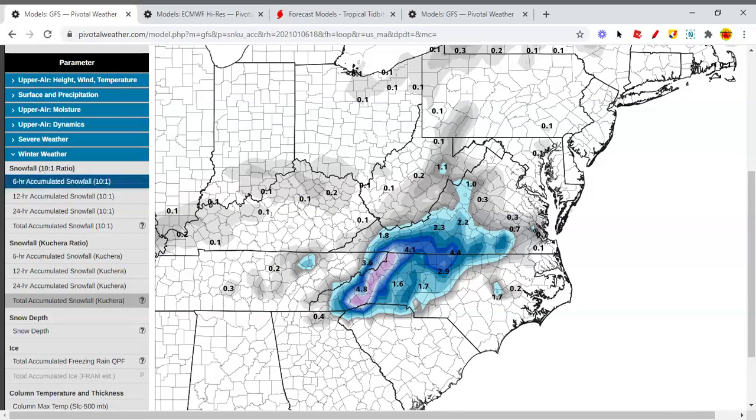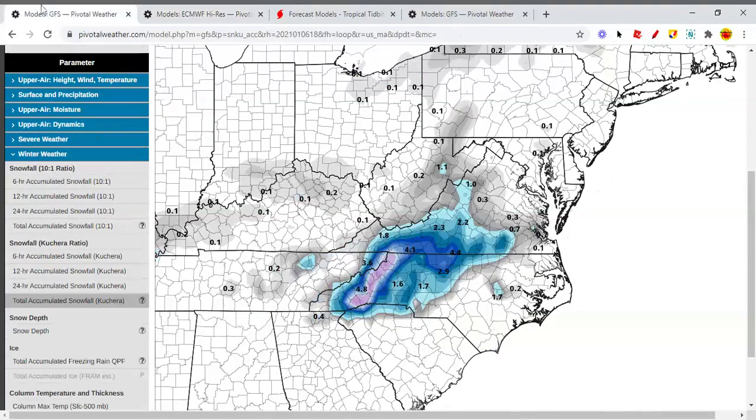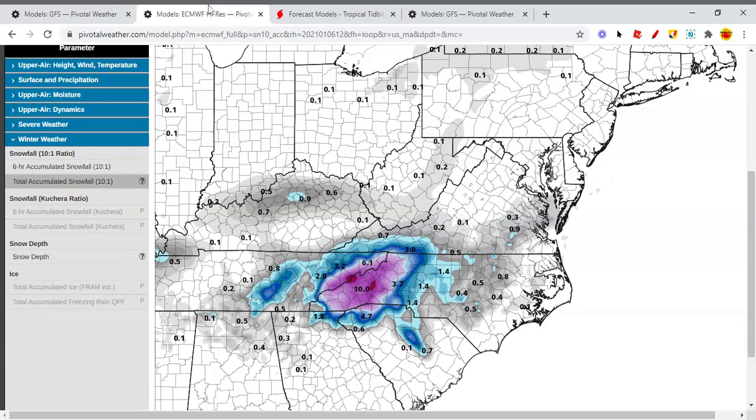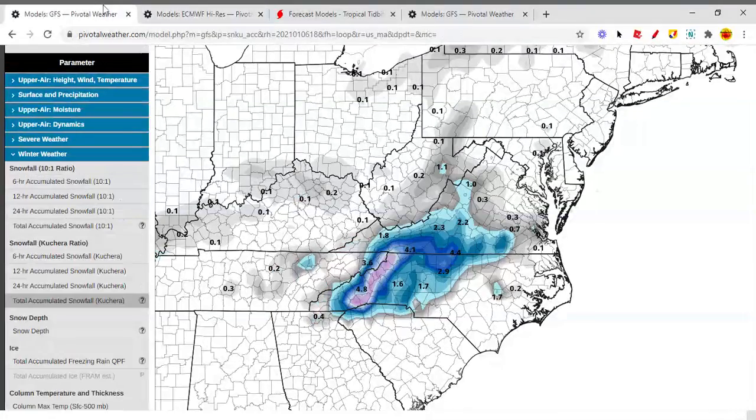Now, the GFS, though, is different, of course. We don't have snow as far south or a ton of snow as far west, but we actually have some decent snow in eastern Tennessee, and it's a little bit less snow overall. So we're going to have to see what happens by tomorrow, and that'll really be our last video before this winter storm actually happens. Some areas of western North Carolina could see 8 to 12 inches potentially.